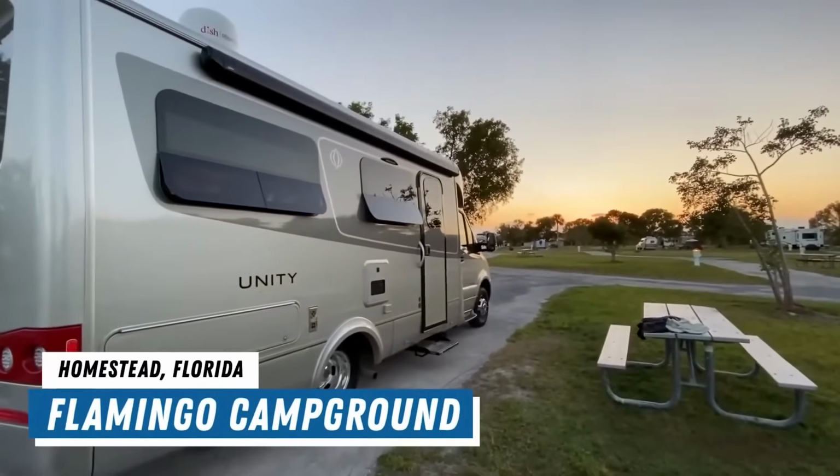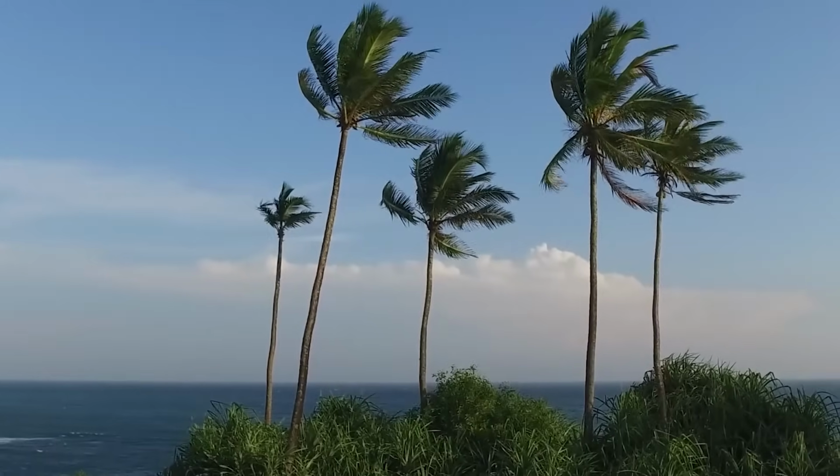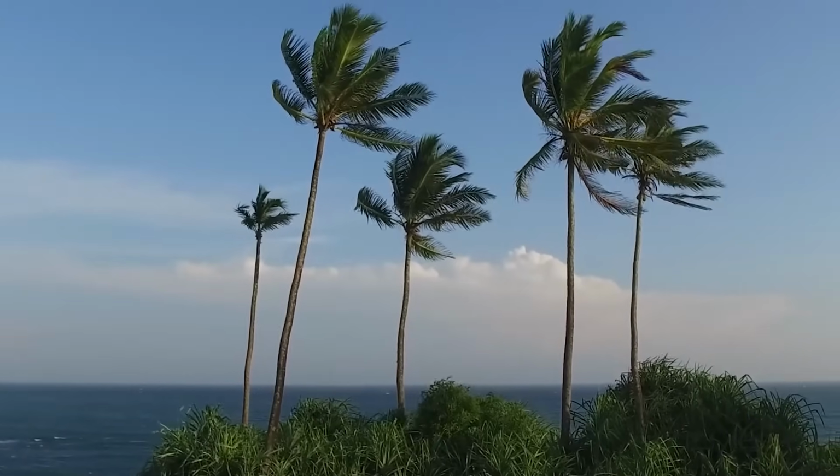Here is our camping spot at Flamingo. It's in pretty much a wide open area. There are some trees around, but largely you're going to get a lot of sun, and it can get pretty warm out here. However, because we're right at the end of the Everglades on Florida Bay, there's usually a pretty good breeze. And in fact, tonight it was 85 in the daytime, and they say the temperature is going to get down into the low 50s. So hence I'm wearing a sweatshirt.